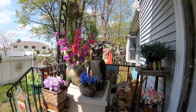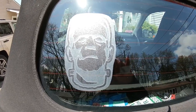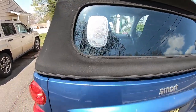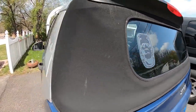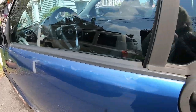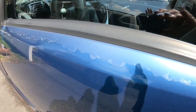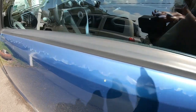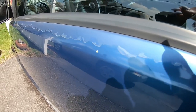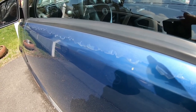There's the crazy owl that likes to stare at me. And there's Frankenstein. He's awesome. On the back of Smarty. What I wanted my brother to look at yesterday was my door over here. The clear coat is sort of peeling. You see that right there? So my father, being a very experienced body person, said that this could be blended. My brother can fix that. So that's what I wanted to talk to him about yesterday, but it wasn't there.